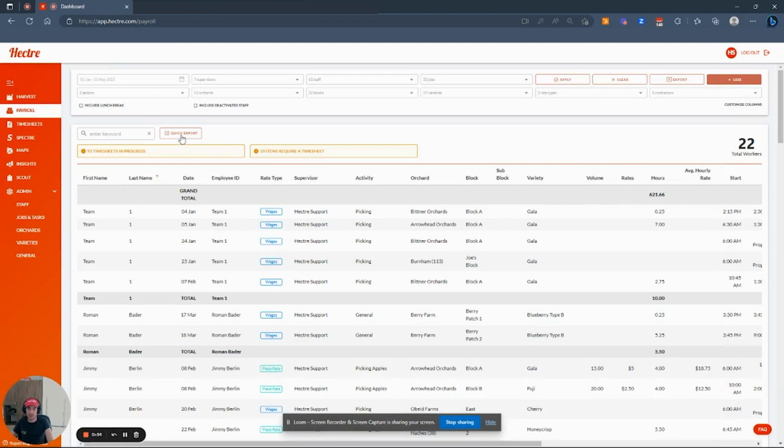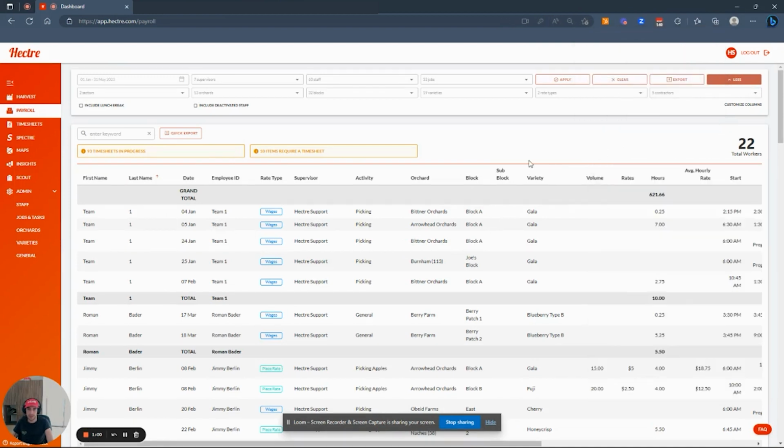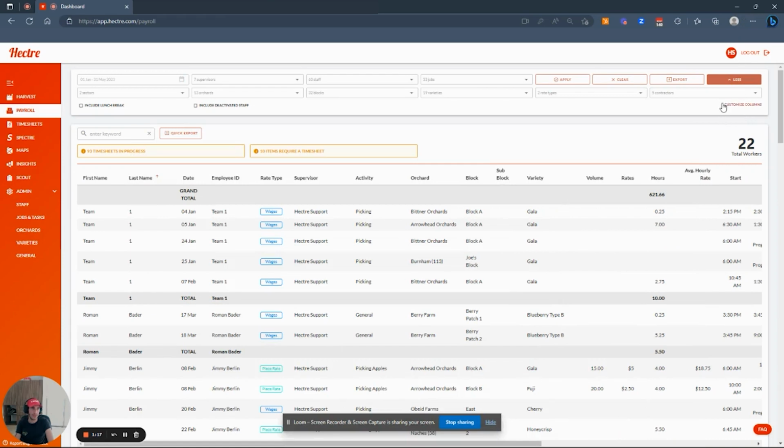And now let me show you here as well the quick export. And as you can see, for the quick export, it's also an Excel file. It's a CSV file. And we open it up. As you can see, it's showing the exact same information that we have in the dashboard, as I said, but respecting the order of the columns that we modified with the customize columns button.